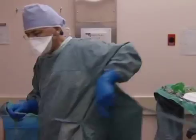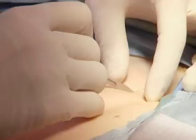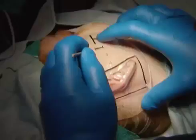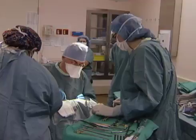As Dr. Wilkes marks Amy's ear, his senior resident, Dr. Diane Wong, begins the retrieval of the rib cartilage needed for the reconstruction. Positioning is important, so it takes a while to decide where you're going to make your cuts and how you're going to shift things around in order to get the ear in the right position.